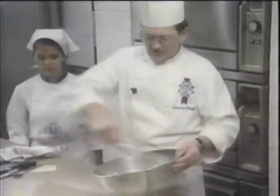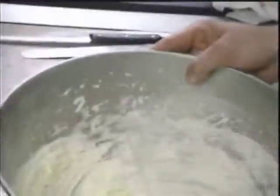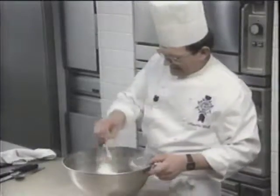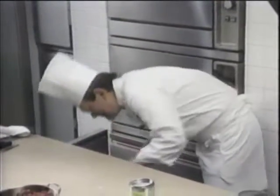Continue whisking. But make sure you stop before it turns into butter. Keep the chantilly cream in the fridge until you need it.